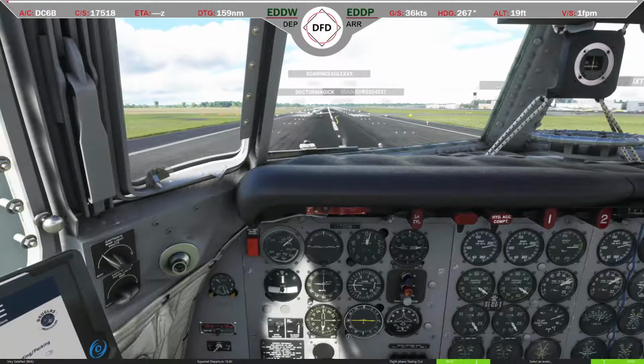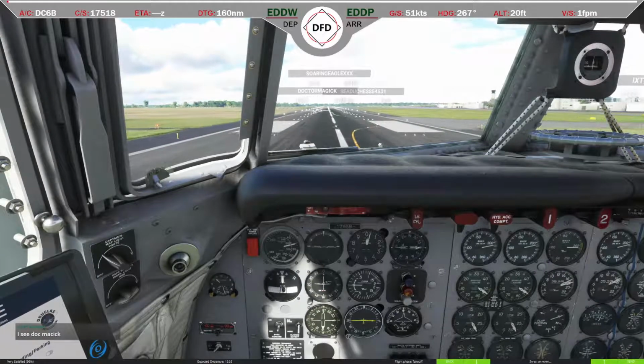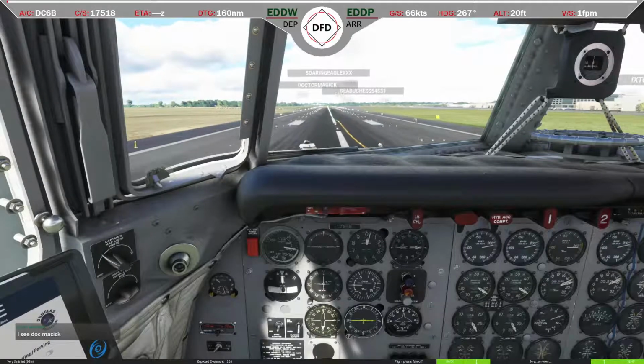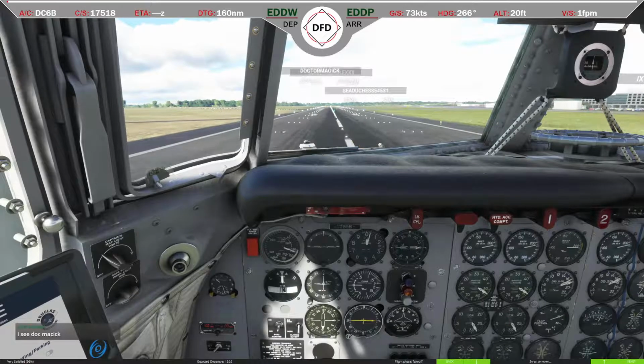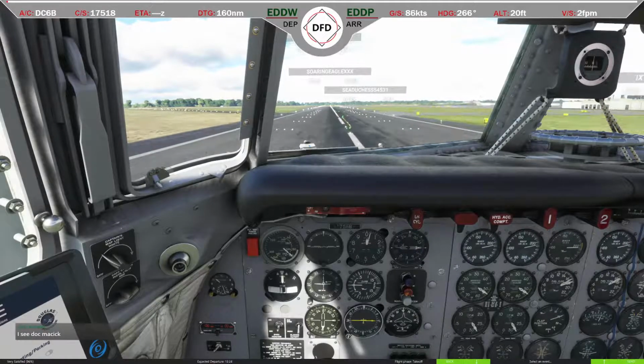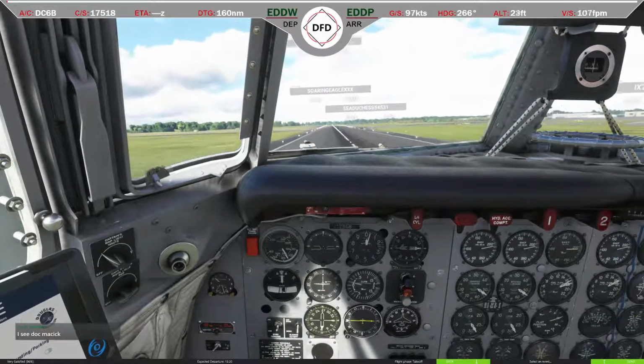Oh, airspeed's alive. Doc Magic just kind of buzzed in front of us there. 80 knots. Going to rotate at about 100 knots. There we go, 100 knots. Ease the nose off. And up we go.